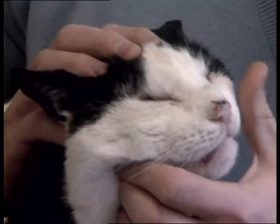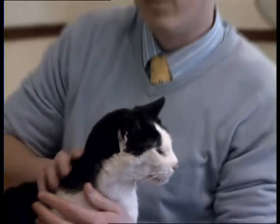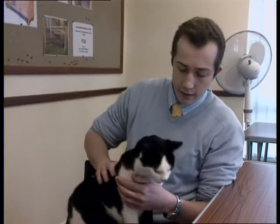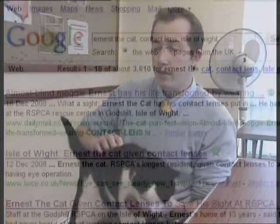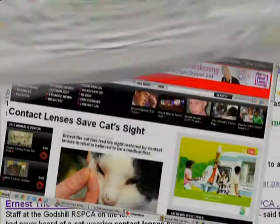Really, and Ernest has had a chance to have a good quality of life, and I think really the RSPCA do a wonderful job. Ernest's life's been transformed by his contact lenses. He's happy and contented, and his fame has spread all over the world, with thousands of hits on the internet.